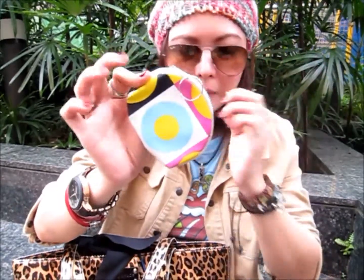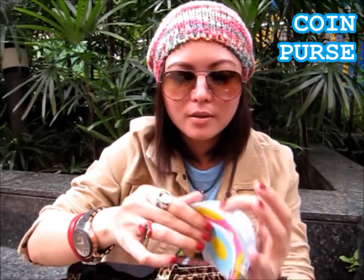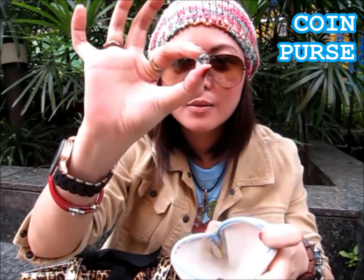And then I got my coin. See this one? It's like retro stuff. Coin purse, which doesn't have any coin inside. And I don't know what the hell is this one. I don't know what the hell is that one. I think this one you need to swallow and shout. And you're gonna be like Marian Rivera.